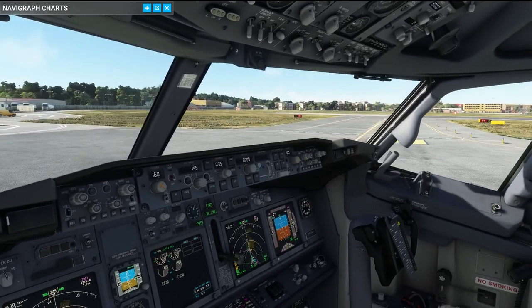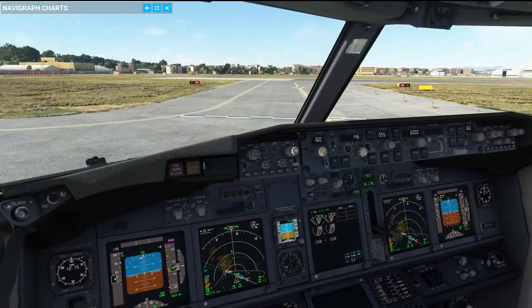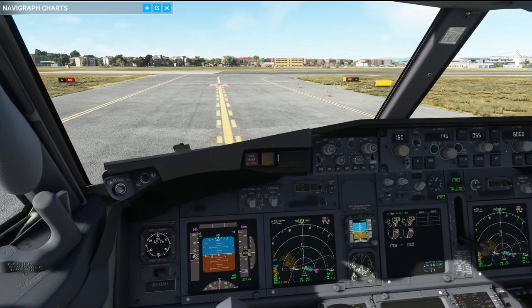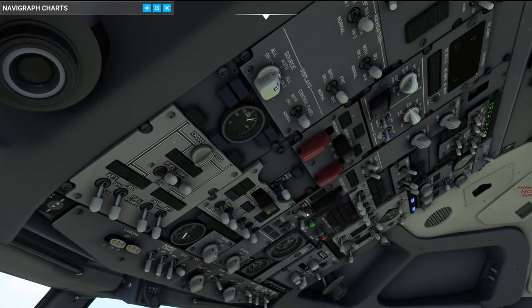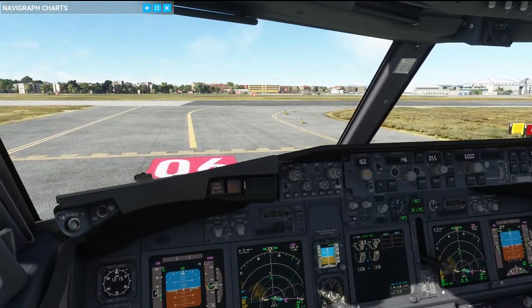Emergencies, we go straight ahead 4.4 miles, then a right turn 228, and when passing the radial from Sierra Alpha Oscar, we proceed direct to Gimmick, climbing 6,000 feet. Squawk is in, and reviewed. Cabin secure, P4 takeoff checklist complete.